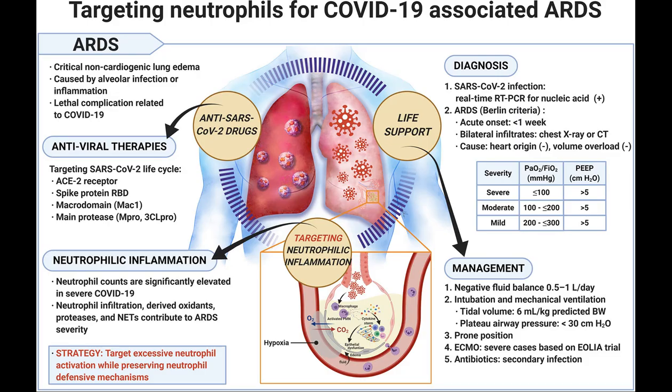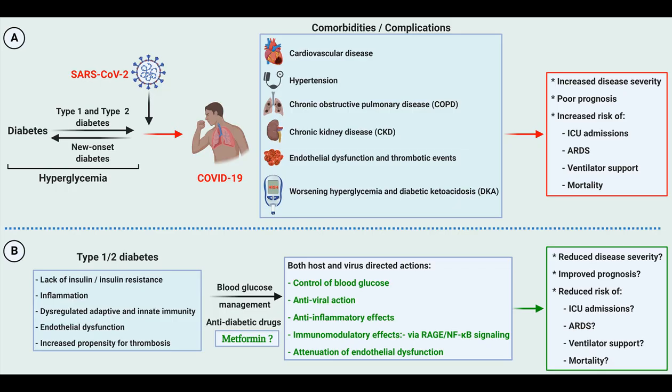Nature of onset: acute illness versus chronic condition. COPD, chronic obstructive pulmonary disease, develops gradually over years, typically due to long-term exposure to irritants like tobacco smoke, leading to a progressive decline in lung function. The onset is insidious, with symptoms like chronic cough and breathlessness worsening over time.